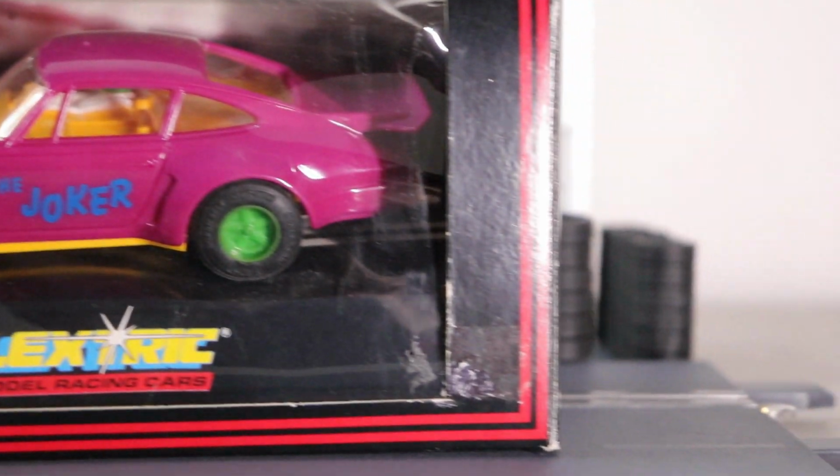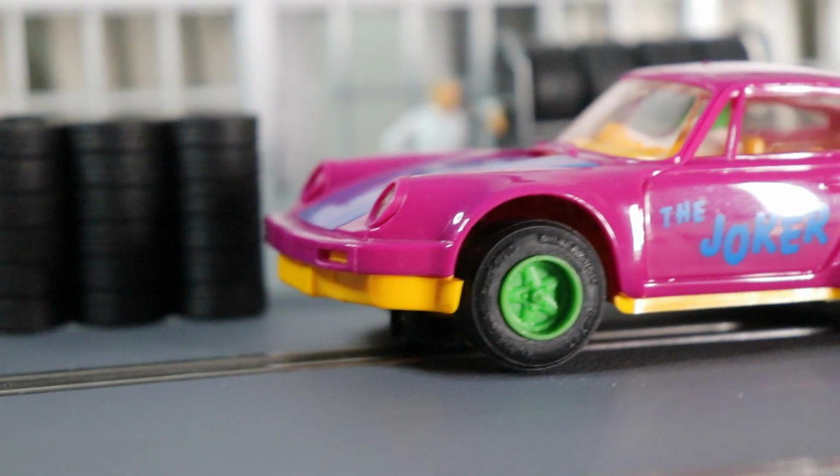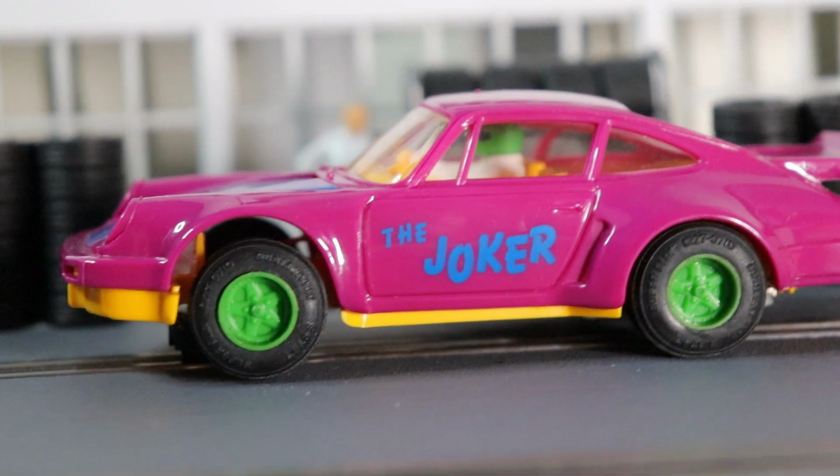Now, there's many reasons I love this car, but one of the main reasons is the color choice. Now, I'm an 80s kid. I love the first Batman, and this draws me straight back to that movie. I know it's not replicated because of the movie, but the colors are Joker's colors.